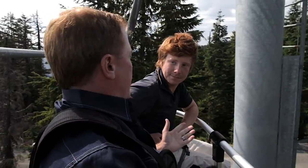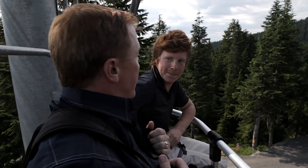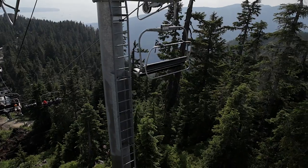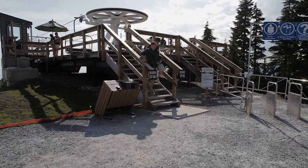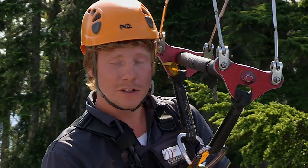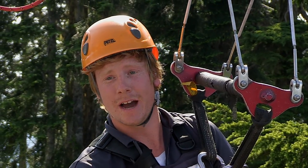So I mentioned that we've ziplined before in different places, but the harness is completely different. Yeah. The stopping is completely different. And sure taking a chair to our next zipline, I love it. This line is about 1,200 feet long, and if you're going fast enough, you can reach up to speeds of 80 kilometers an hour down here.